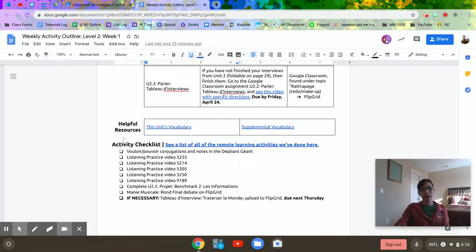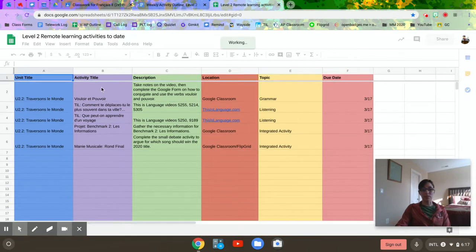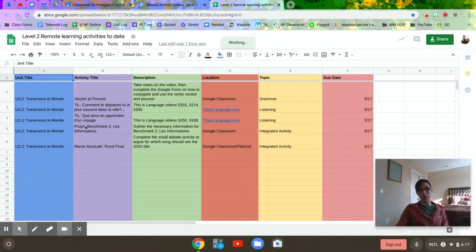And then finally, I have a running list of the activities that we're going to be doing during this remote learning. These are the activities for this week, and you can see this is what you need to get done. If you miss it, if you didn't get to it this week, you can see it'll be on this list, and I'll add next week's on there when we get to next week and the third week and so on until we're back in school.